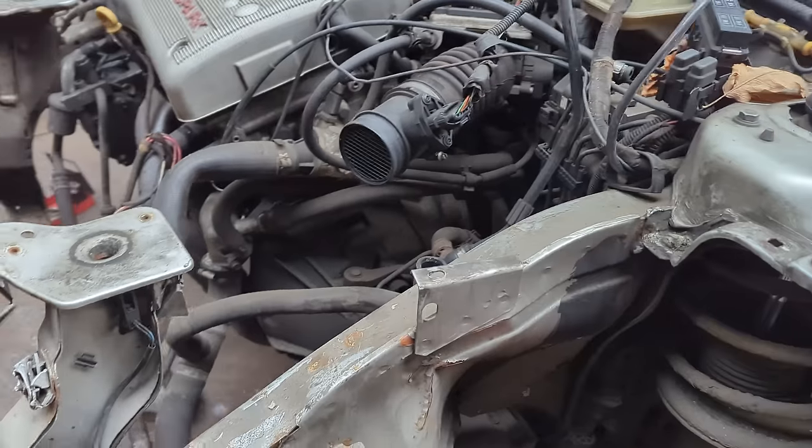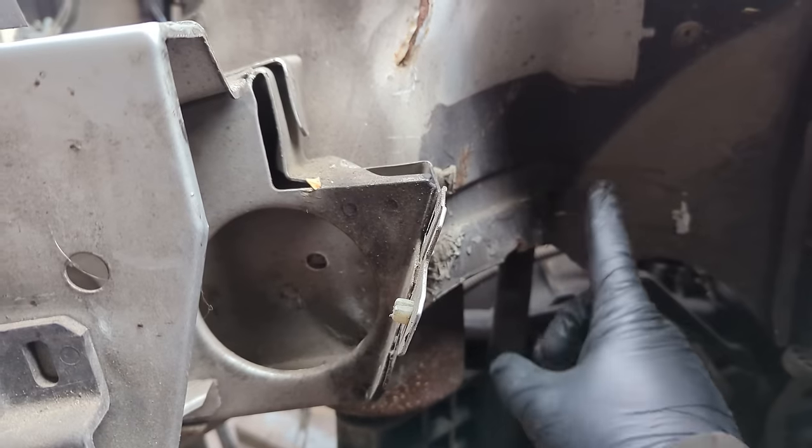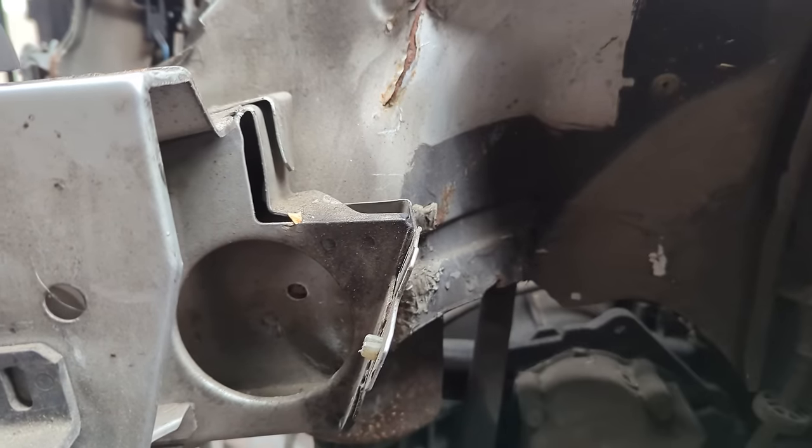Now I've done a bit more digging, this leg is a little bit worse than I thought. Stripped everything off it now so I can see everything a little bit better. And let's show you. Down here, unfortunately that's where the arch liner was, so I couldn't see how much that had kinked in.